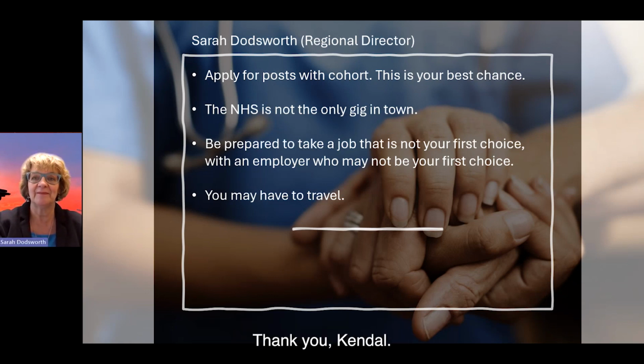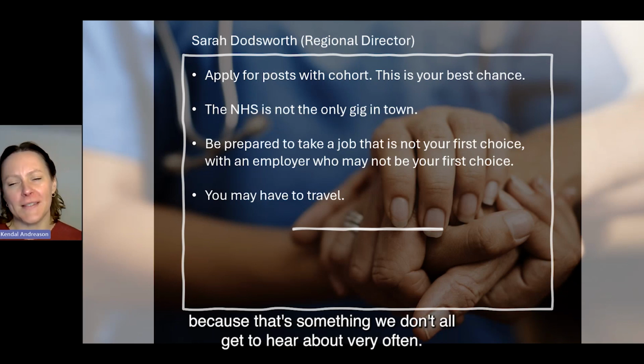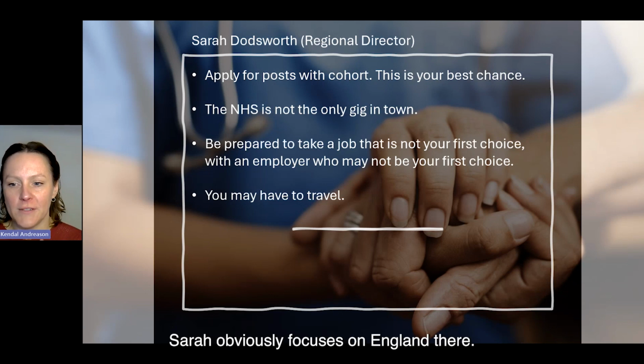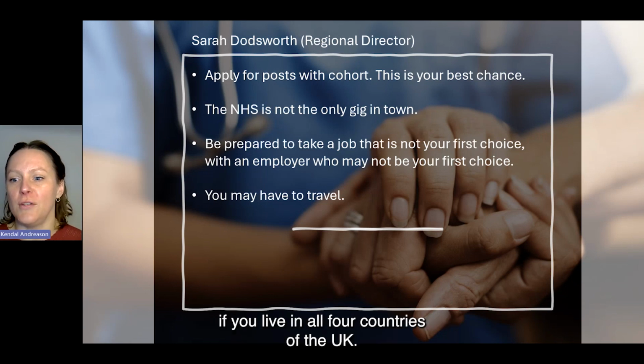Thank you, Kendall. That was lovely. Thank you, Sarah. It's really interesting to hear what's going on across the country, because that's something we don't all get to hear about very often. And we know that very similar things are also happening in Scotland, Wales and Northern Ireland too. Sarah obviously focuses on England there. So it stands to reason that we should be applying those rules if you live in all 4 countries of the UK.